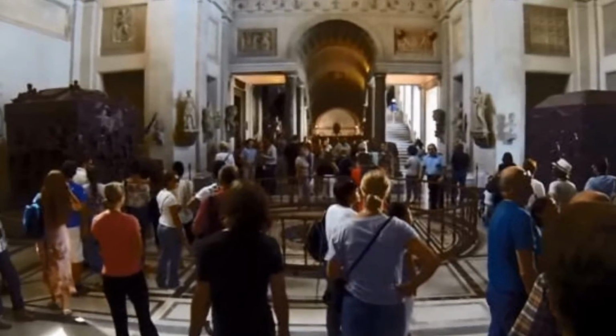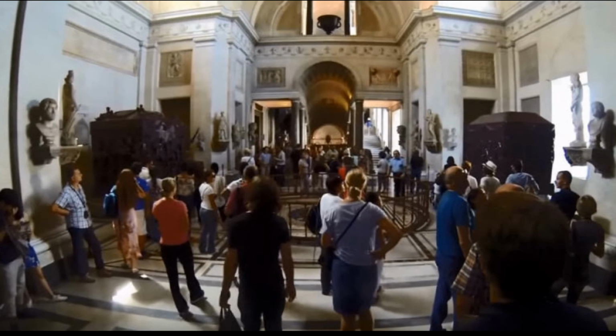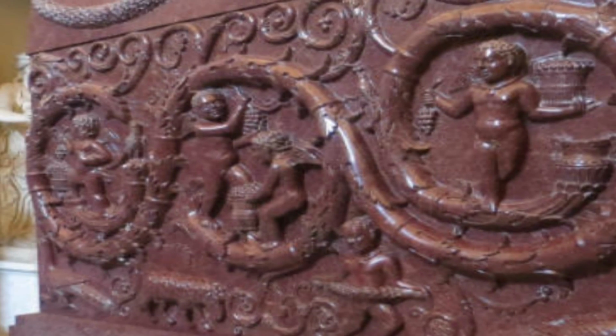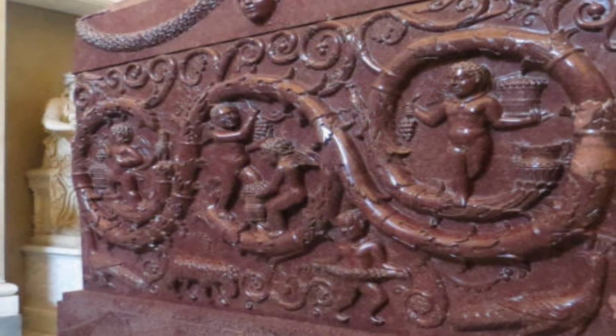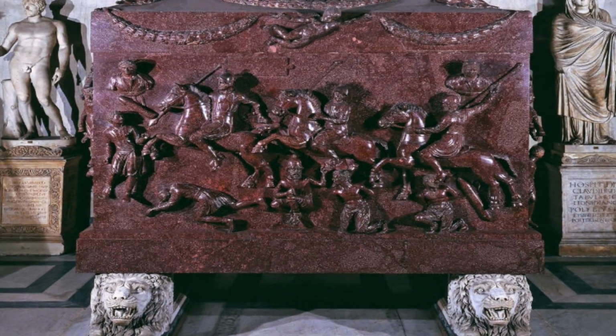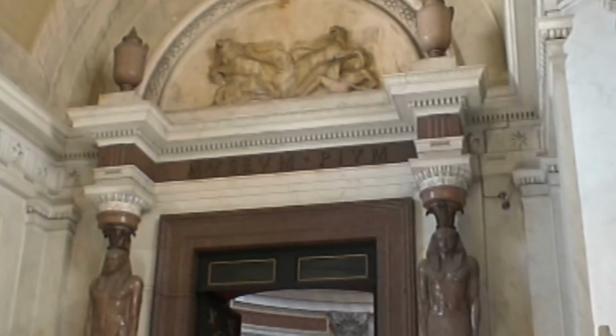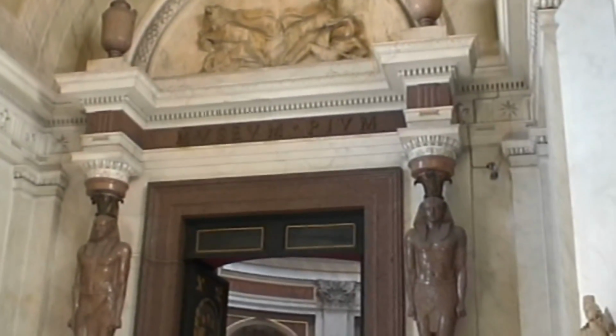In the Sala Rotonda of Pope Pius Clement, we have the sarcophaguses of Saint Constantina, daughter of Constantine, and Saint Helena, wife of Constantine the Great. The two sarcophaguses are made of porphyry, only found in Egypt. It's very rare and only used for imperial monuments. We are at the Egyptian Museum entrance, which we will skip.